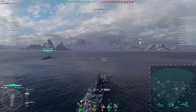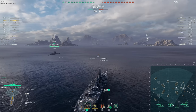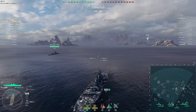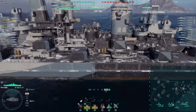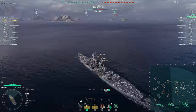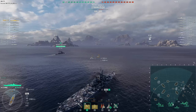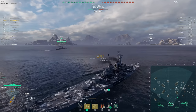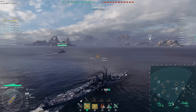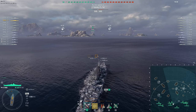Very similar to the Montana, but with significant differences. The Ohio is a research bureau ship, so it's technically sort of a premium, but you don't have to spend any money on it. Anybody can get this just by resetting a ship line in the research bureau and grinding this thing out. I think it costs 62,000 research points. And it has exactly the same hull as the Montana. It's a very nice hull, I'm sure you'll agree. Montana's a very pretty ship.